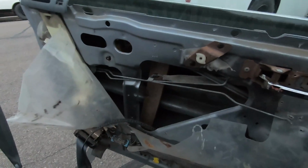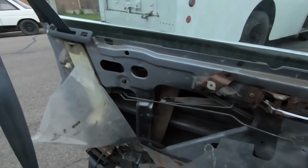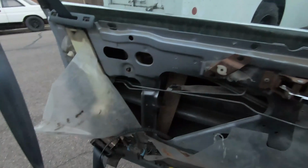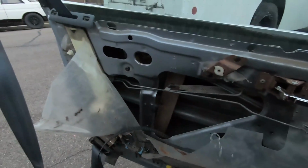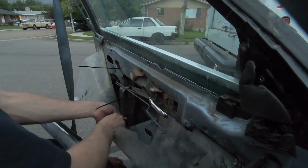So we'll go ahead and zip tie this in place. It's wedged pretty good. I'm going to tap it a little bit more with the rubber mallet, and then we'll just secure it, because it was up for a while, it sounded like, and then it just fell down one day. So here we go. All right.